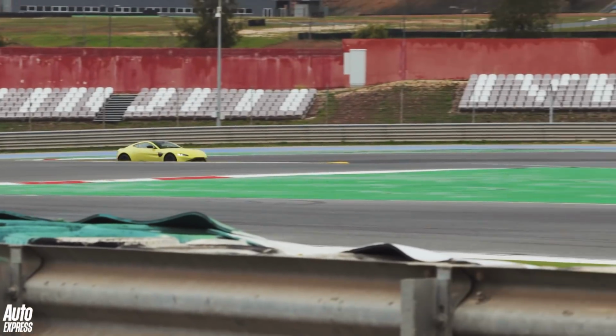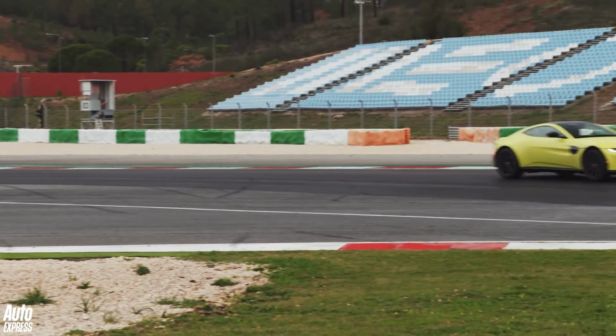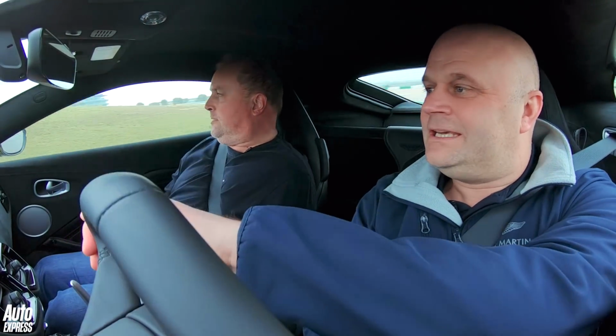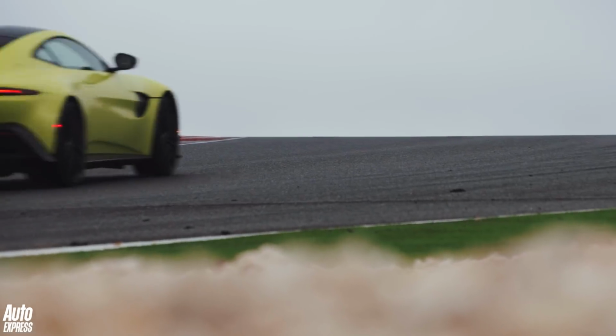Matt, what's your favourite bit about this car? I just think the way that any driver can drive at any level and get reward from it. It's a car that really talks to you. It's got a very playful nature. You can slide the car, and what I like about when you slide the car is the recovery from a slide is very progressive. It's very easy to do.